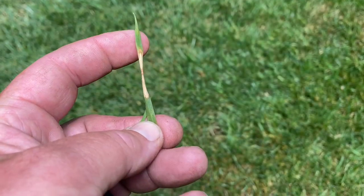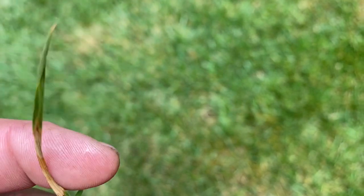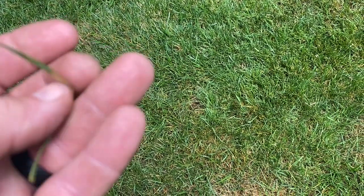There's some classic brown patch damage. Usually you'll see a little black right where it leads into the brown. I think it's washed off.